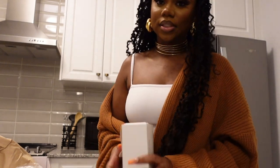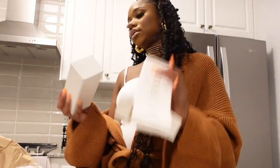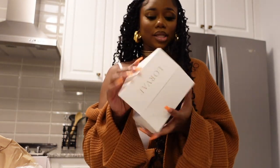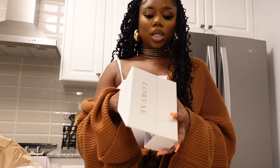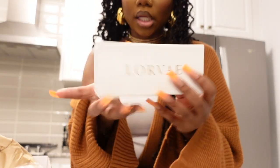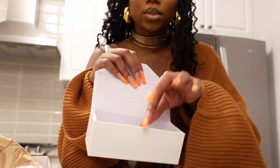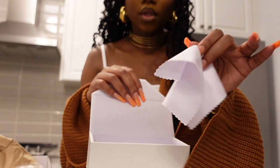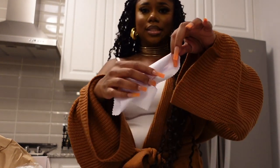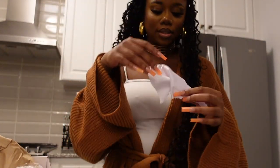Jesus, I broke the box. I mashed up the box. The box is mashed up. It looks so good again. Ooh, the case is so, like, the packaging, it's the packaging for me, sweetie. It's a packaging because this is the case. You get to keep the case, and it comes with a little cloth to wipe off your sunglasses with the name on it. It's the details. It's the details for me.